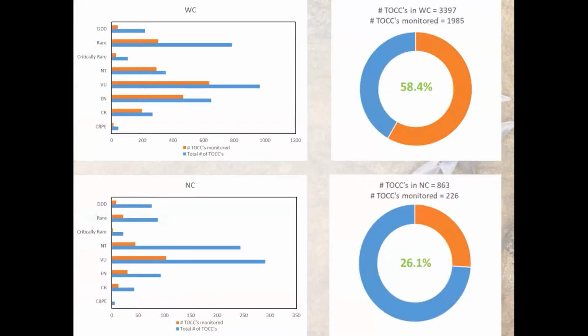Savannah showed a similar graph showing the national statistics, and we are just showing it from the start of the program. In the Western Cape, we've monitored close to 60% of the species that occur in the area, the taxa of conservation concern. And in the Northern Cape, we've only managed to monitor 26% thus far. But in the Northern Cape, we've only been working in specific areas like Nieuwoudtville. So in the coming years, we will be expanding our reach in the Northern Cape and focusing on getting more of the species monitored in that particular area.